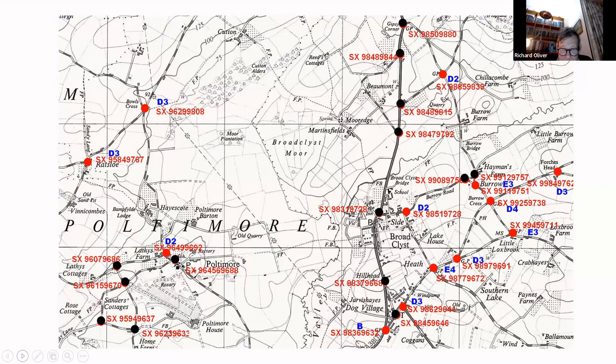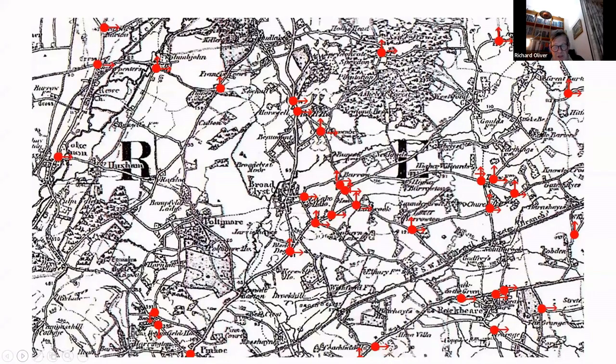I also plotted these at 1-inch scale. The base map for this is rather poor because it's about a third or fourth generation copy from the original, but you can see the system of arrows pointing in various directions according to whether there are guideposts shown on the first or second editions of the 6-inch.